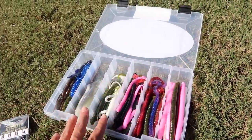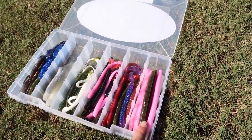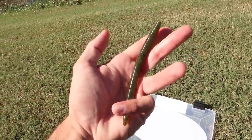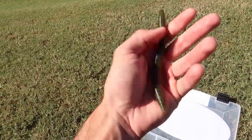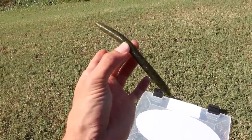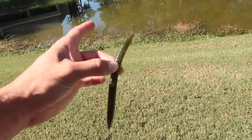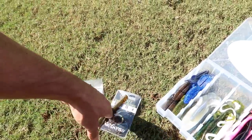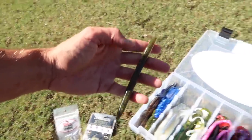So to start off, I think we're gonna end up starting off with a Senko and we're gonna go from there. I'm gonna start using the green pumpkin or the watermelon seed one right here. Or that is green pumpkin. Freaking looking through my camera. We're gonna start off with this guy. This is a very basic color. Great color all year round and great color for really any water clarity. If you guys are just going out catching fish, this is a basic color that you always wanna have with you.